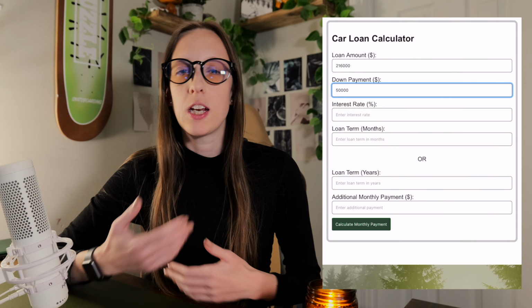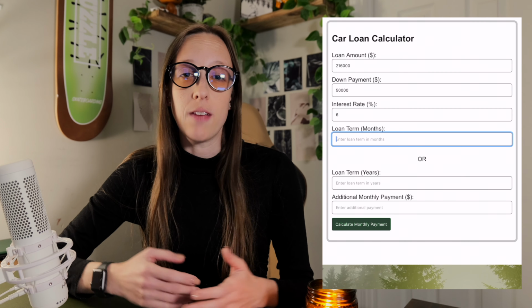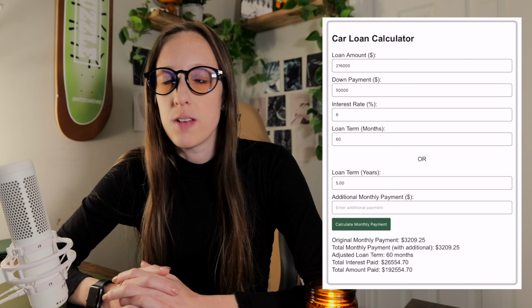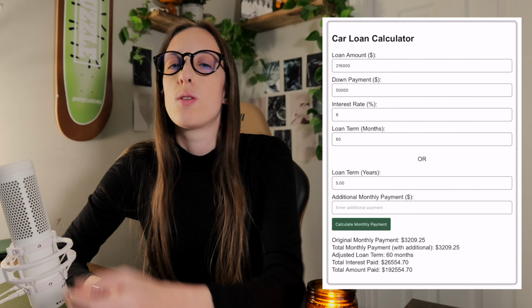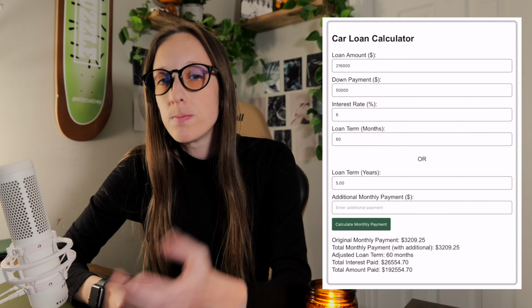and if we also consider you getting approved for a 6% APR and financed it for 60 months, which is 5 years, then your monthly payments would be about $3,209.25 a month on average for the Tesla Roadster. Over the course of those 5 years that you're financing, you would end up paying a total of $26,554.70 in interest.